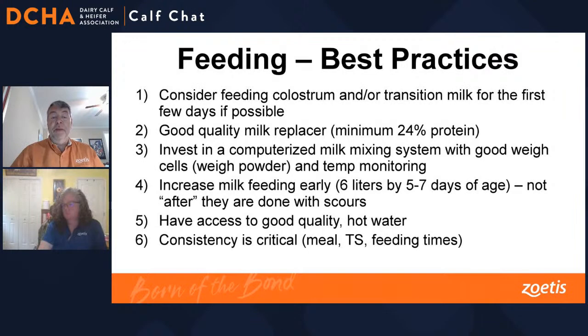I have a lot of people tell me, well, I'll feed more milk, but I can't do that till they get through scours. What I tell them is, if I go from 4 quarts a day to 6 or 8 quarts a day, I'm going to have a lot more manure. And if you've changed the diaper, you realize milk is not very solid when it comes out the other end. It's pretty loose. So a lot of times I think there's a perception of diarrhea, but it's not really diarrhea. Sometimes we have contaminated milk because it's waste milk with high bacteria and they are getting sick, but we need to go back and work on the front end.